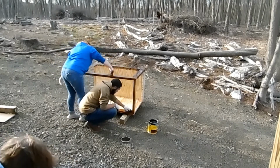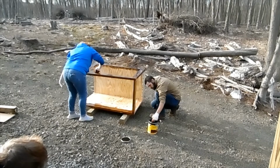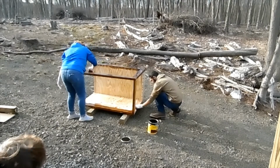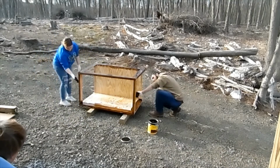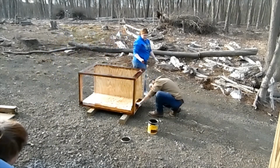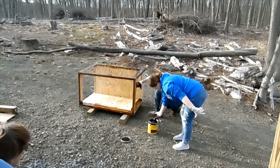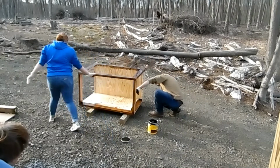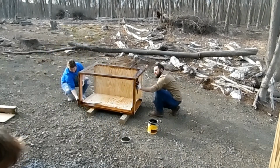And they both tried to more or less use the stain as what you would paint. Whenever you're staining something like this, you just want to get your stain put on, make sure you have everything covered, and then give it 10 or 15 minutes time to soak in what's going to soak in, and wipe the excess off.